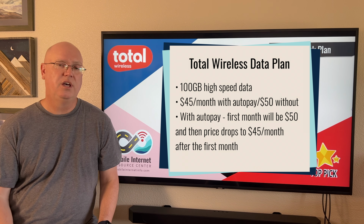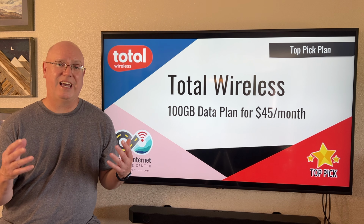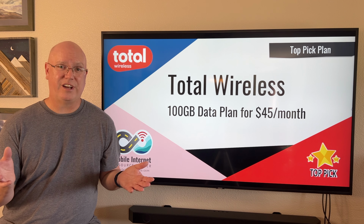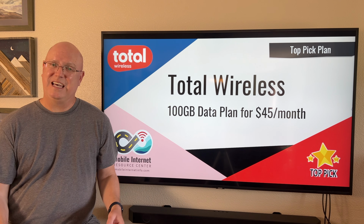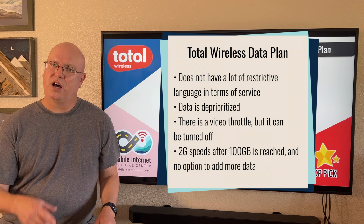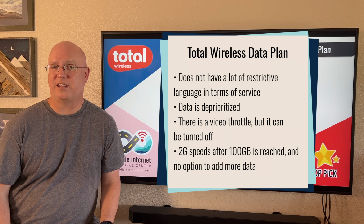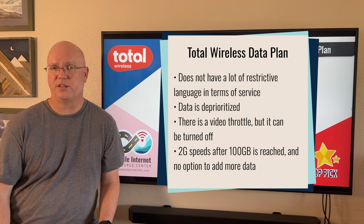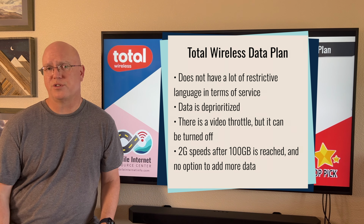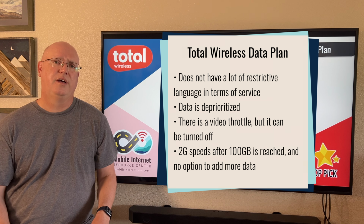Now what makes this plan so attractive compared to a lot of other 100 gigabyte data plans from other prepaid providers and postpaid on the other networks as well as Verizon, is that it doesn't have a lot of restrictive terms of service. The main downside of this plan is that it is deprioritized data, so you will be deprioritized behind other customers on Verizon's network, those that have priority data.